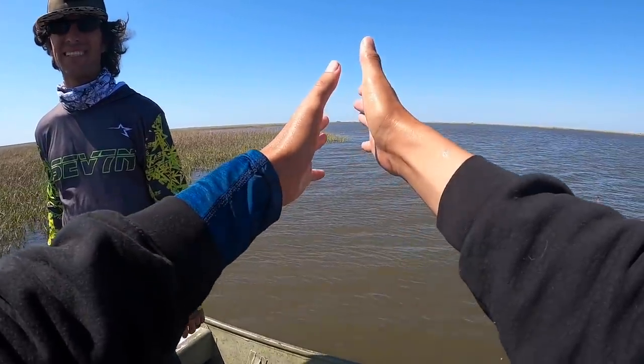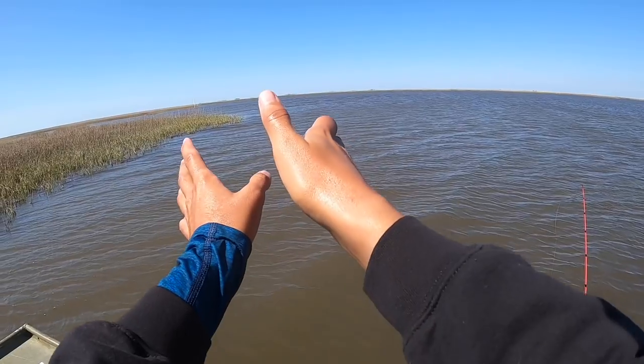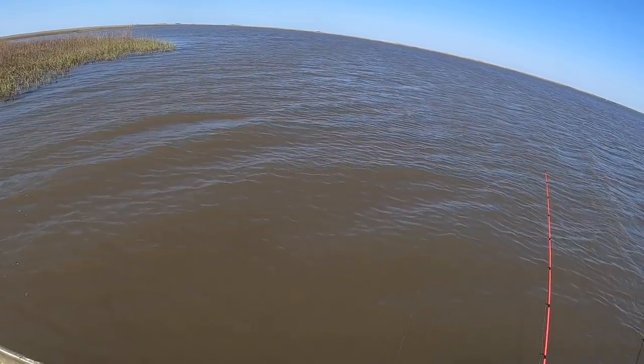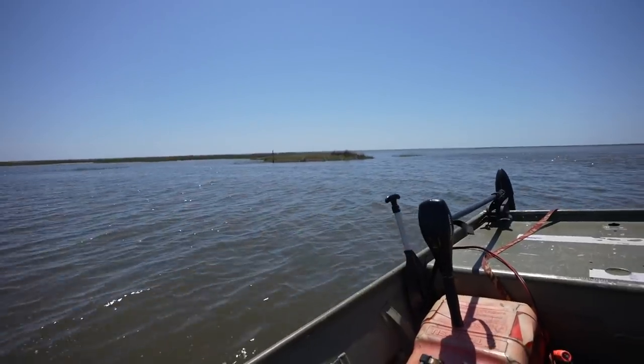I see a fish swimming. I was like, oh my God, cast right in front. Because we could see the line of him moving for a while, but it kind of disappeared. And then just look at that, the 7 Baits bait, still good as new after, what, 3 fish.